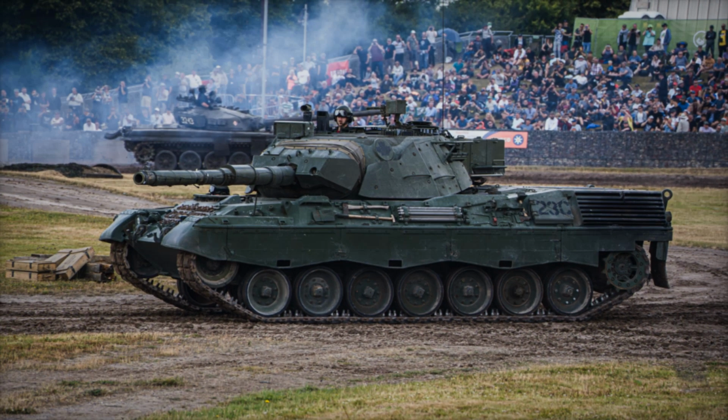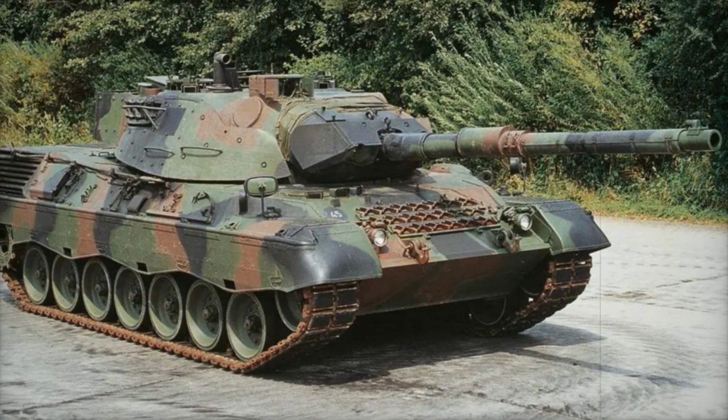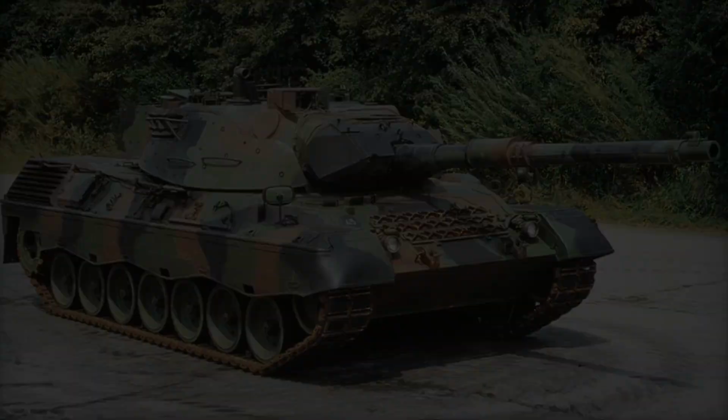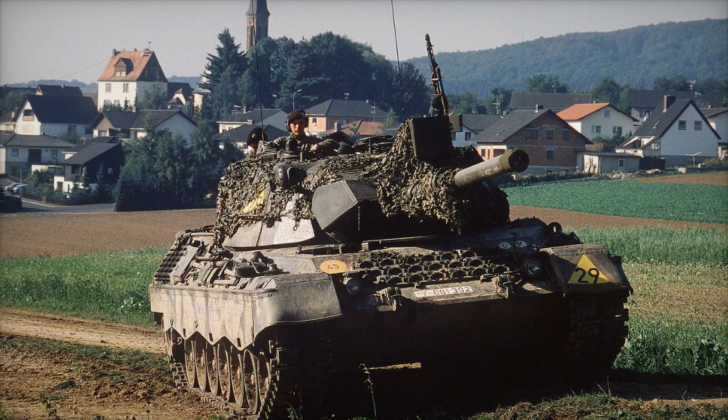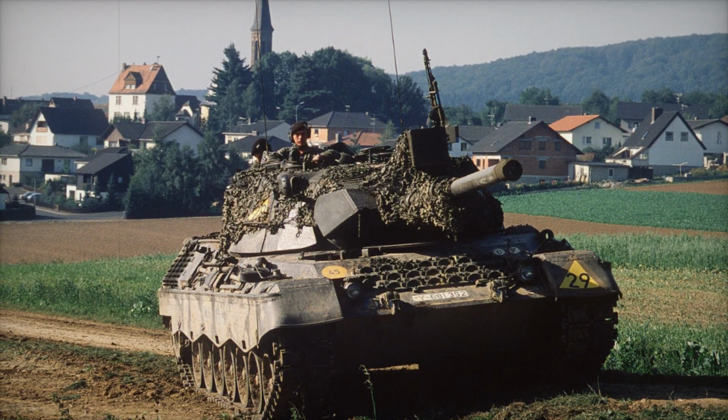The Leopard 1's influence extended beyond its role as a tank. Its chassis became the basis for other military vehicles, including the Flakpanzer Leopard, an anti-aircraft system with twin 35mm autocannons, and the B-Bear bridge layer, which allowed for rapid deployment of a bridge to cross rivers.